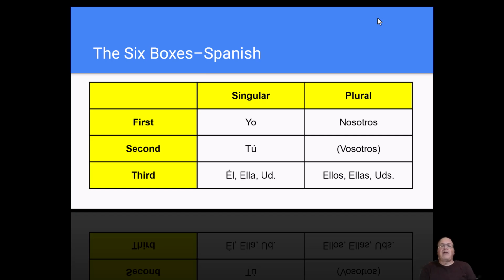Now you're probably thinking, well, how do I say all of you then? If I can't use the word vosotros? We'll come to that in just a moment. For right now, keep in mind that for our purposes, anything other than yo, nosotros, or tú is third person. That's everything else. So what are they?